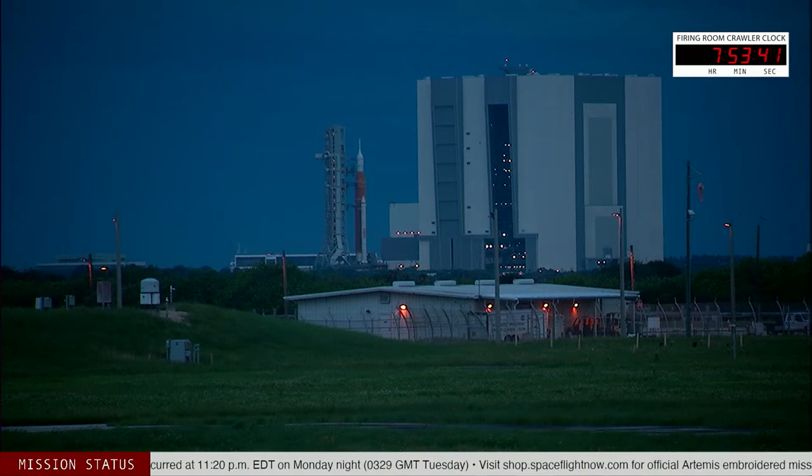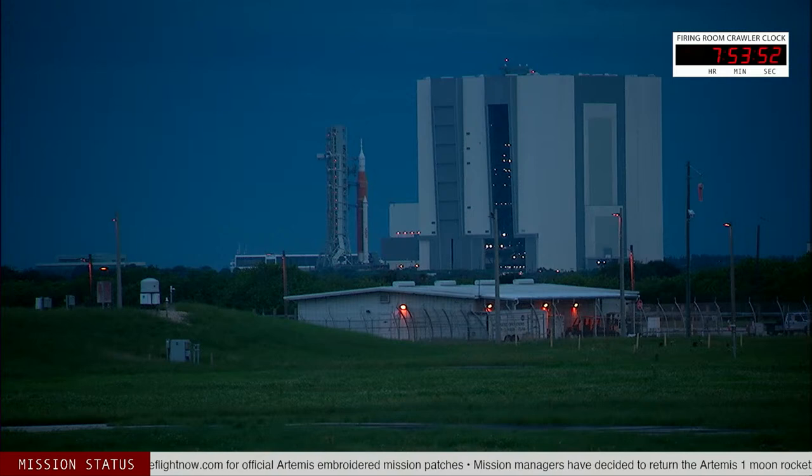It's a great shot. Looks like a camera out at or near Launch Complex 39B, which was the starting point for this morning's rollback. As you can see, the Space Launch System is nearing that open door to High Bay 3 of the VAB.